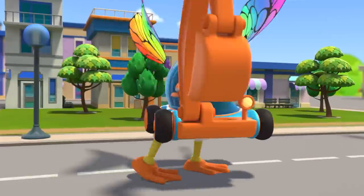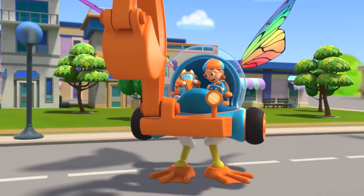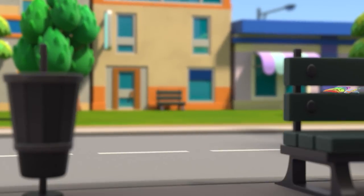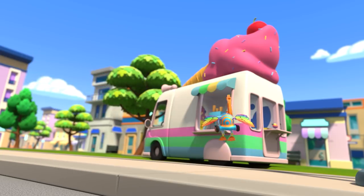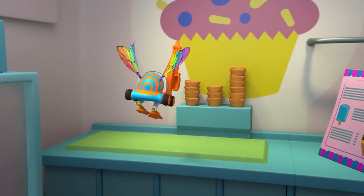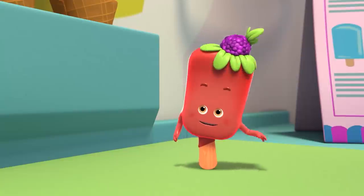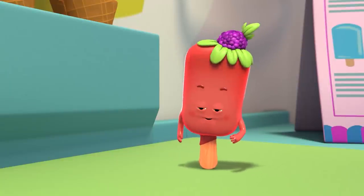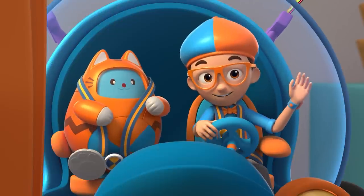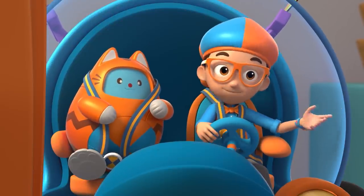The BlippiMobile is ready for adventure. Let's go find out why my popsicle always melts down my hand. Shrinking down! Woohoo! I'm in the ice cream truck. Hi, welcome to my neighborhood. I'm Sherry Pop. Glad you popped in. Hi, Sherry. It's me, Blippi. I was wondering why my popsicle always melts down my hand.